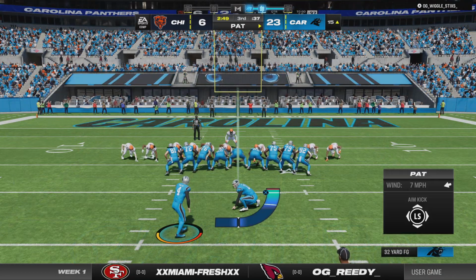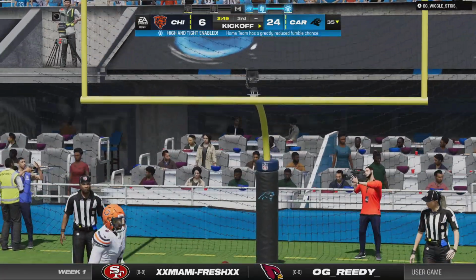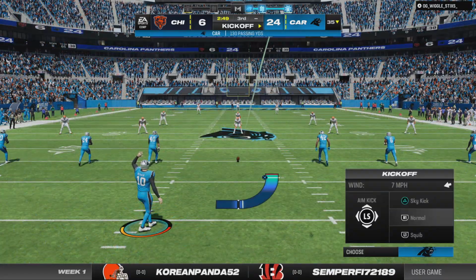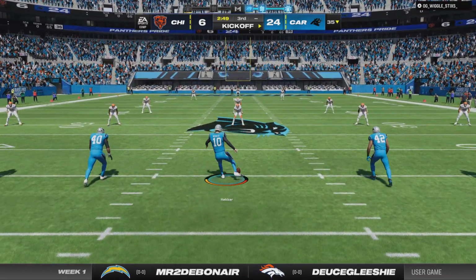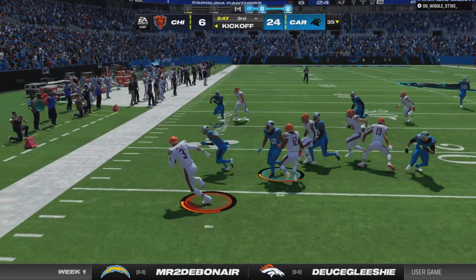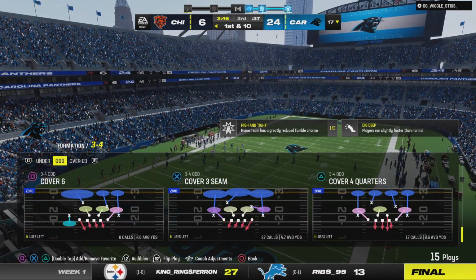Pinheiro now to add the extra point. And the lead is up to 18 now. Next to score, Panthers 24, Bears 6. The Carolina kick team is out there ready to go, and they kick this one away. From a couple yards deep, he'll bring it out of the end zone. And he's going to be out of bounds on the return. Not a great return. They'll start back around the 17.